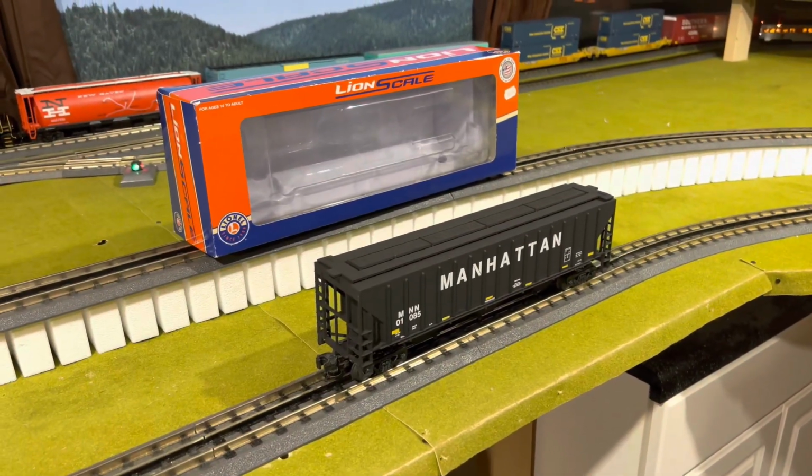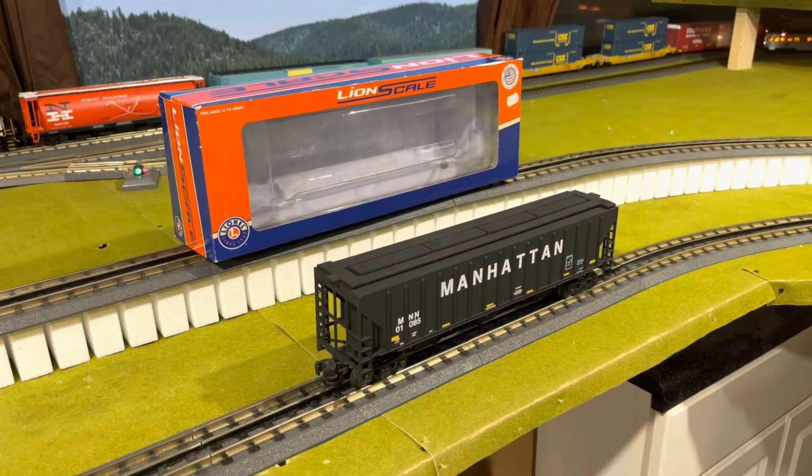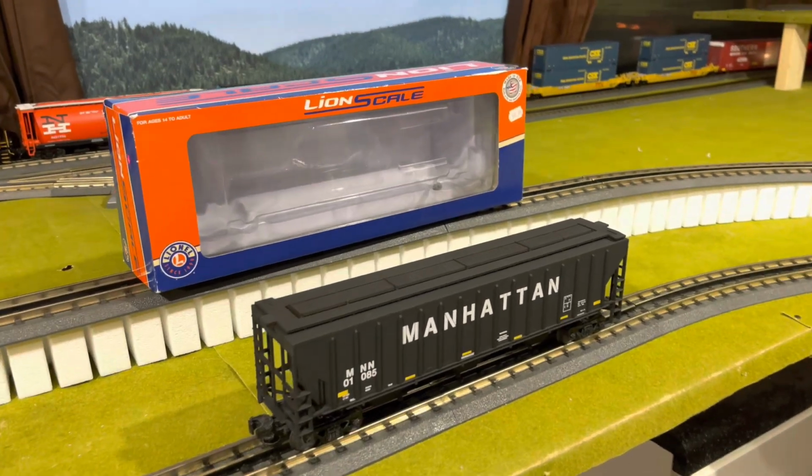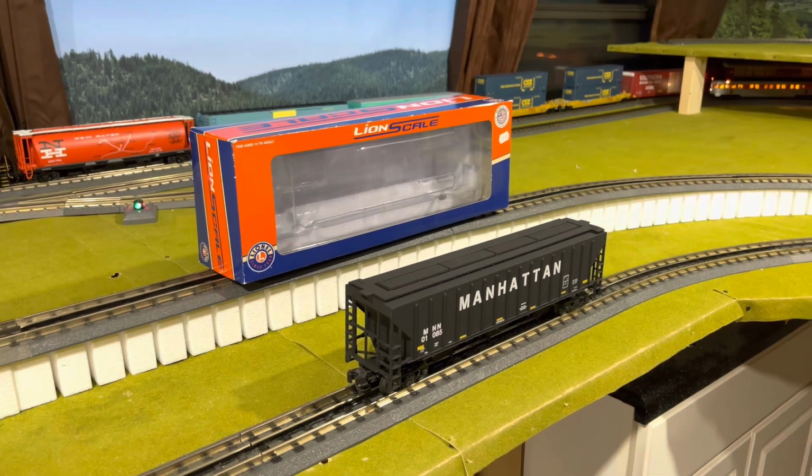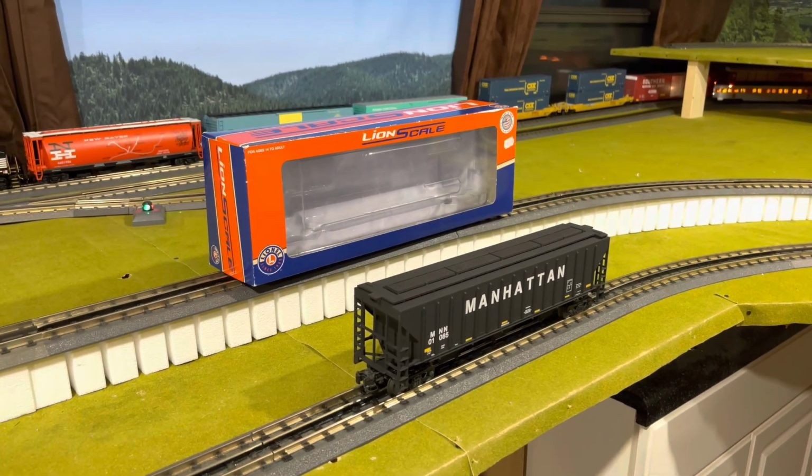What do you say we get this car loaded up in a train and take her for a few laps? As I say, this really is a beautiful car roaming the layout. I like it quite a bit aside from the trucks. I'm going to leave you guys with a few shots of this car and the trains running around.